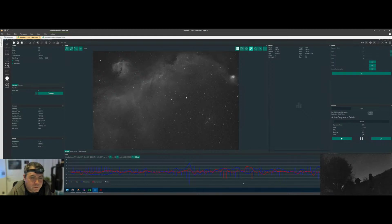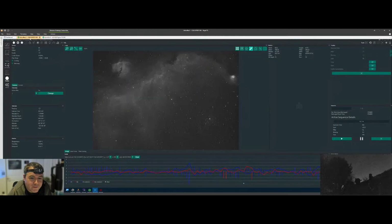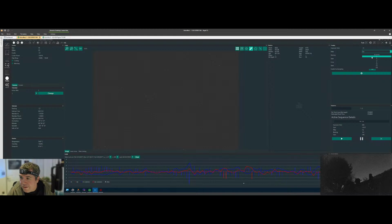Let's have a quick look. We'll just take a 15-second exposure again. Hopefully. We've literally got both rigs now pointing at the comet. Watch this be... wow. Ah, bloody filters on HA. That's set to HA.